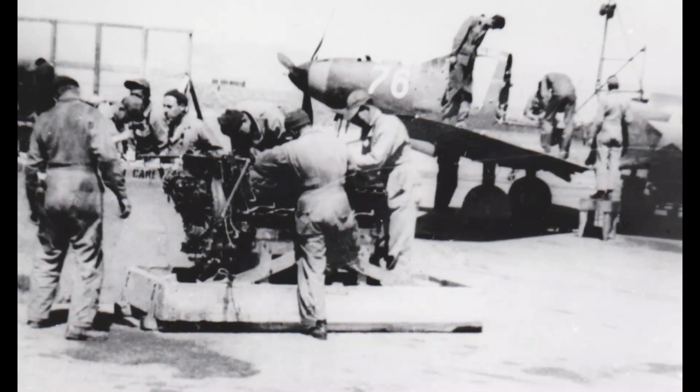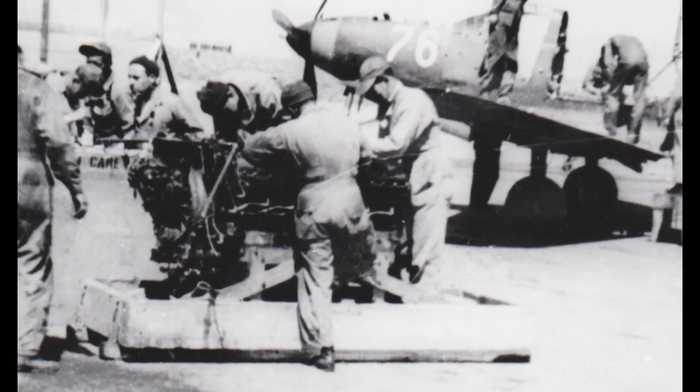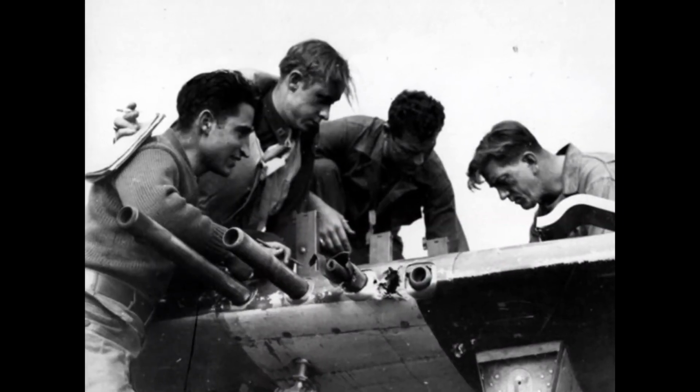Pilot skill: Soviet pilots adapted well to the P-39's characteristics and developed tactics that maximized its strengths. Their skill and experience with the aircraft played a crucial role in its success. Available spare parts: the P-39's Allison engine was similar to engines used in other Soviet aircraft, simplifying maintenance and logistics.